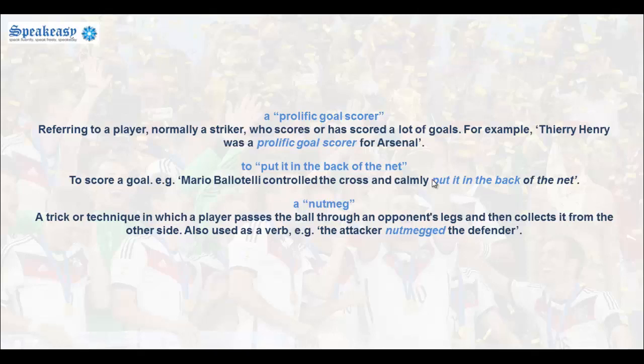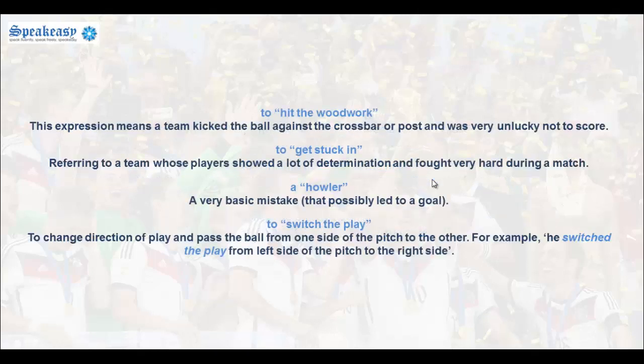A nutmeg is a trick or technique in which a player passes a ball through the opponent's legs, then collects it from the other side. Also used as a verb. For example, the attacker nutmegged the defender. To hit the woodwork. This expression means a team kicked the ball against the crossbar or post and was very unlucky not to score.